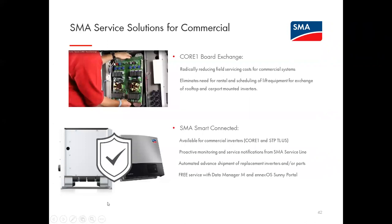So instead of having an installer have to go to site, diagnose on the phone with SMA service the issue, trigger an RMA, go back to their shop to wait for the unit to come to them, to go back to the site to do the swap out, we're aiming to make the service support for these plants far more efficient and a more positive, proactive experience for everyone involved. Also, the Core 1 family has launched now, the first time in SMA's history where non-SMA personnel can actually do board swaps on our units in the field. There is some training that needs to happen, a couple video watching episodes to understand how these boards are swapped out.